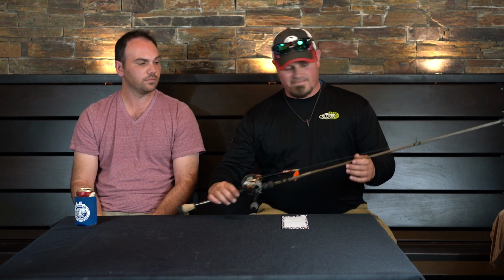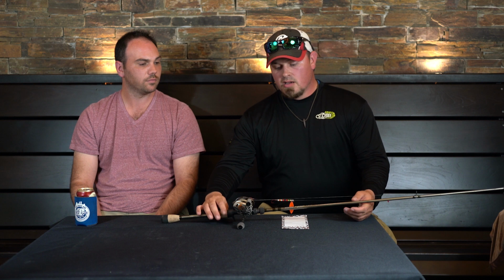Another thing that helps me is when I set my drag, I always set it a little bit loose because I like to give a decent hook set. It's just something I do. And I like the drag to give when I hook into that fish. I don't want it to be stiff and rip. Their mouth is very soft in some spots, and you actually rip the flesh of the mouth and end up losing the fish. So I have that so it always lets off once I get that hook set in there.